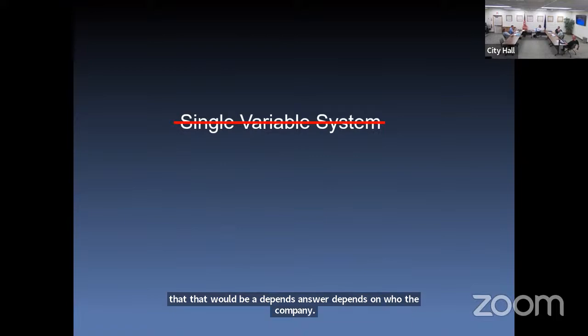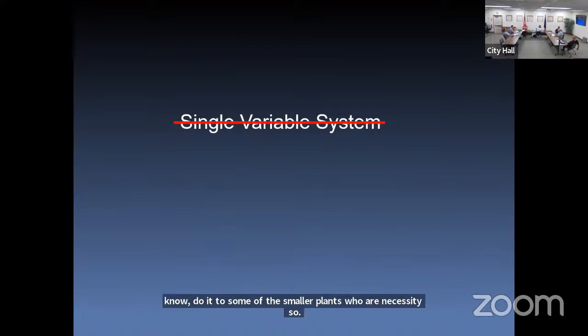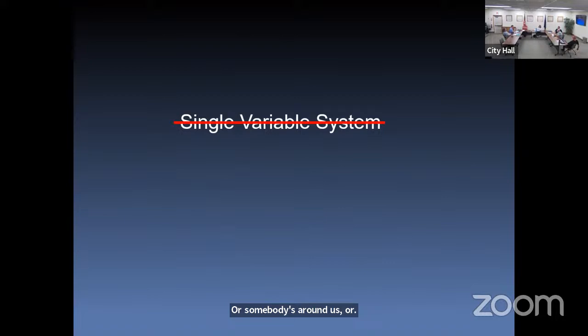Is it the soda ash here last year or so that there was a big shortage of? Right. What we saw was a lot of the bigger plants that had bigger stockpiles were able to sell it to some of the smaller plants with more necessity of it. So there definitely is something to not being the lone wolf, right? Or picking the one plant that nobody else has ever used before. Definitely, I think we'd want to shy away from that and try to get a plant that somebody around us is familiar with utilizing, ordering similar equipment, all that kind of stuff. I think that's going to play a big part in the decision.